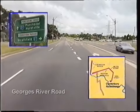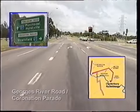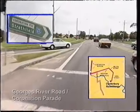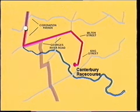Prepare for a right-hand turn at the next lights into Coronation Parade. From this point on, the journey to the Southern Bus Terminal at Sydney Olympic Park is identical to Regional Route 4A, Maroubra to Homebush Bay.